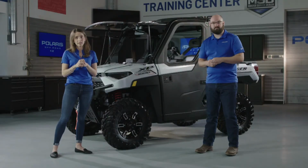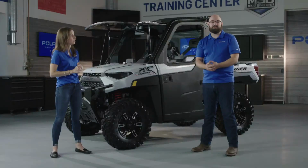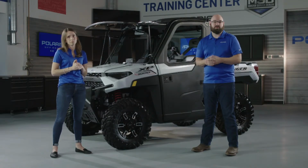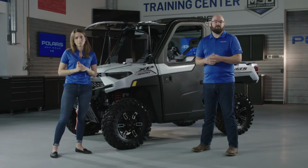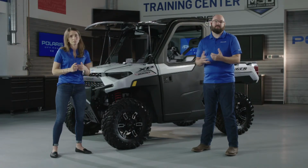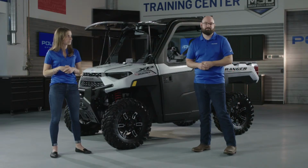Actually, we do have a question that came in. Can I get the new clutch parts on my old Ranger XP 1000? Yeah, great question. There'll be some information coming out to your dealer to be able to work with them and figure out which components are right for you, work with the latest service bulletins that are out there to get you the most updated components, and find that mix of updated components that's right for you, or an entire new clutch if necessary.